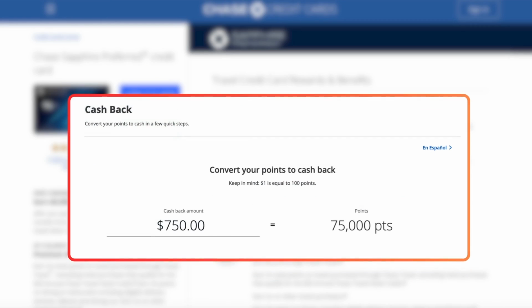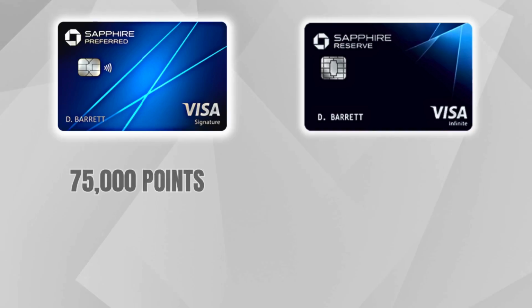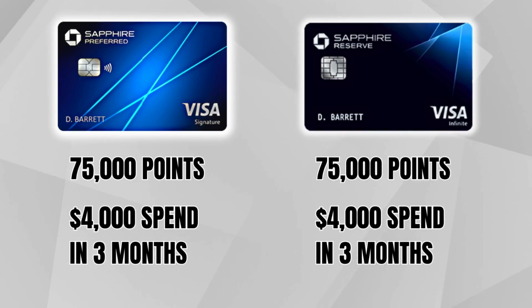Both cards offer the ability to cash out your Chase points at 1 cent per point, so 75,000 points would equal $750, and 60,000 Chase points would equal $600 worth of value. Of course, there's better ways to get more value out of these points, but just as the base rate, the bare minimum you're going to get out of these cards is $600, or in this limited time offer case, $750. And because each card has the same welcome offer, I can't really declare a winner in this category, but maybe I would be leaning more towards the Sapphire Preferred because of the lower annual fee.